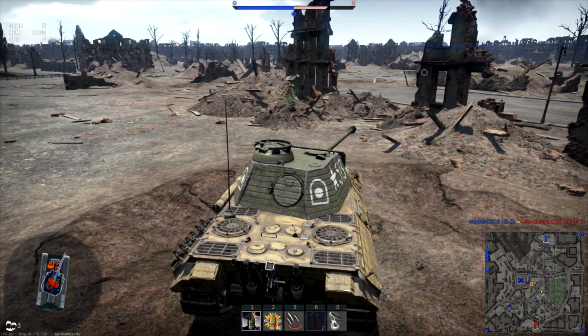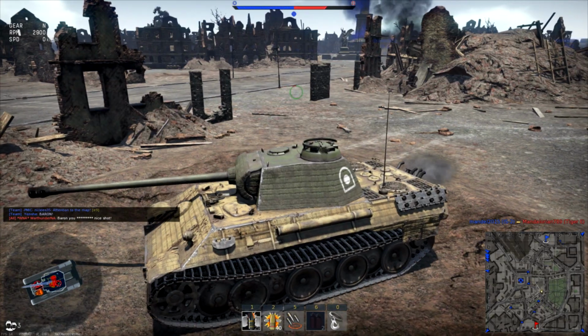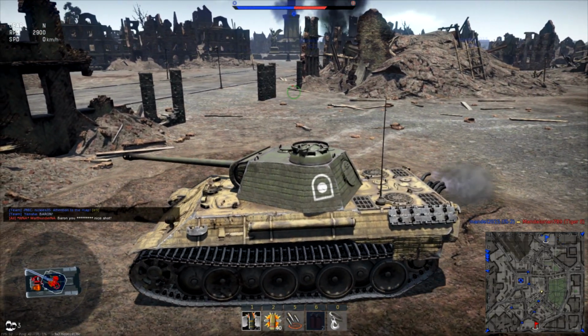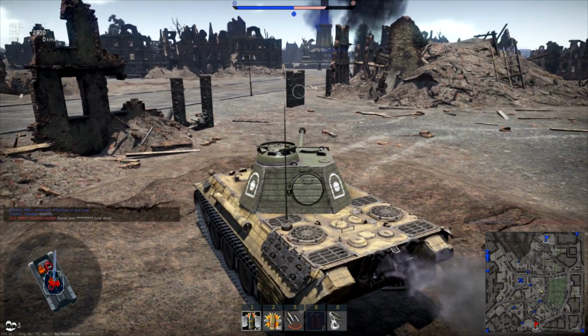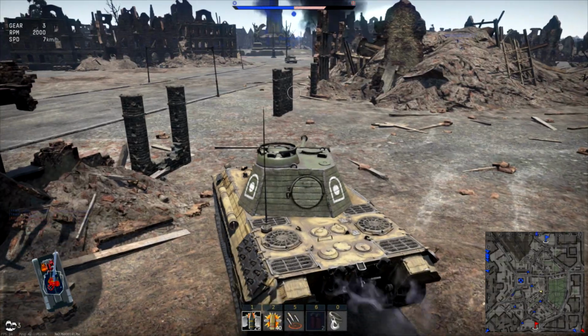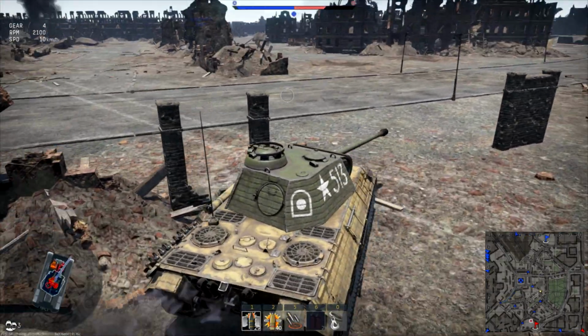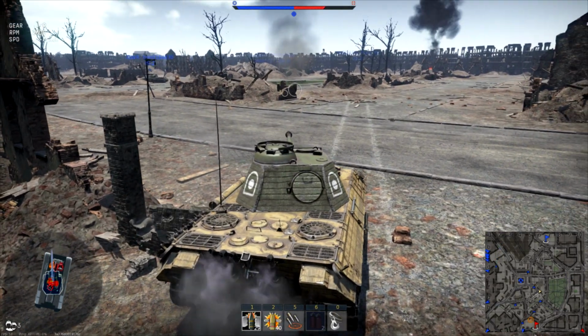I love urban maps. As I've said it a few times before. Oh shit. Urban maps are my second favorite behind the new desert maps. What was over there? Or is it dead already? Did IS-2 kill it? Yeah. Burning tiger. Oh, here we go. We need to back up.